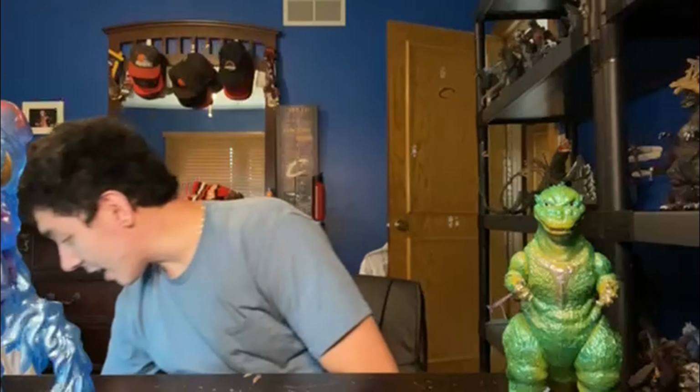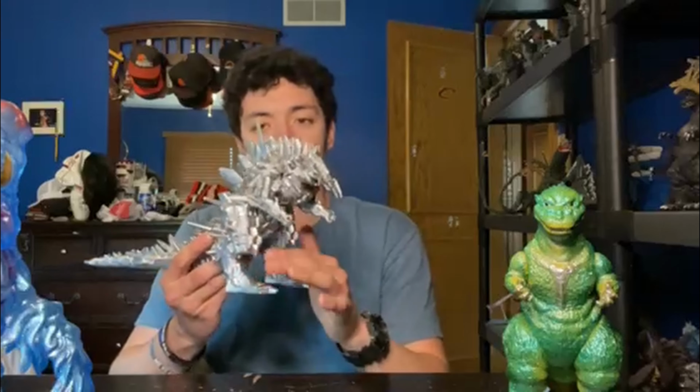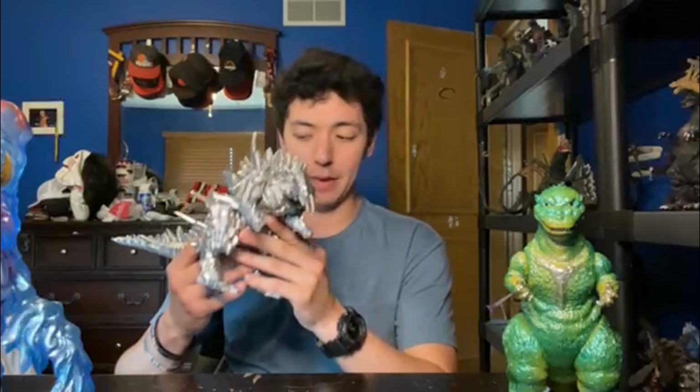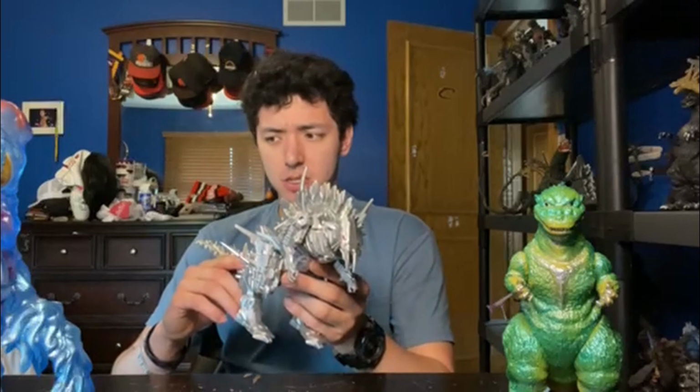And now for the next figure I got, the Master Detail Movie Monster Series Anime Mechagodzilla. Guys, I'm so happy I picked this figure up. I got him a little pricier than I would have wanted to. I got him for 180 bucks, but he was originally 250 bucks. So I got him down a lot.